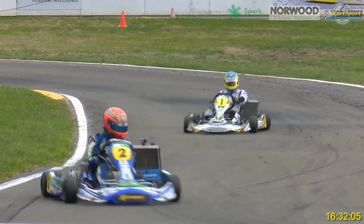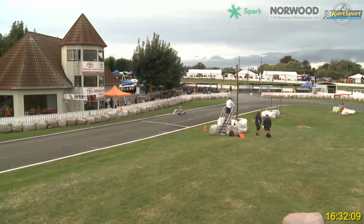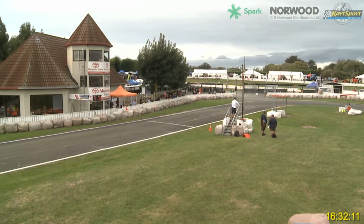Does look like Hamilton is starting to catch Bray slightly. They've dropped Smythe off a little bit. Just 2 laps to go this time. He's pulled, gap down to 0.7. He's pulled 2/10 on that lap.